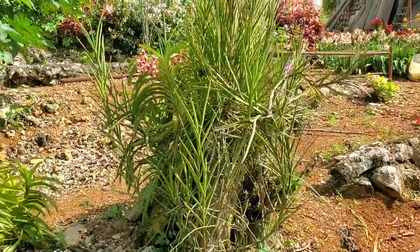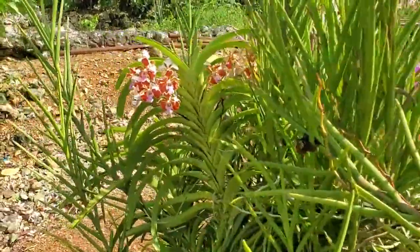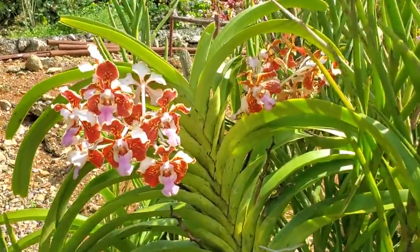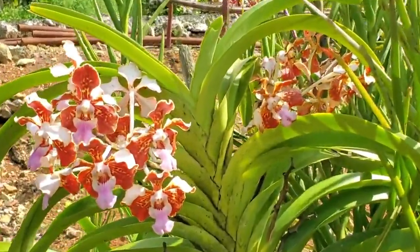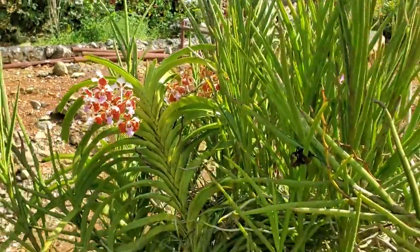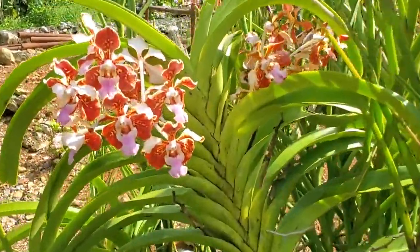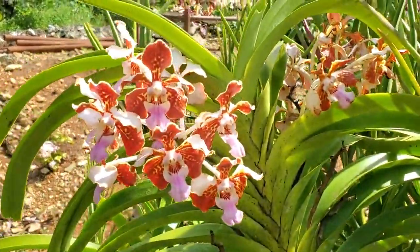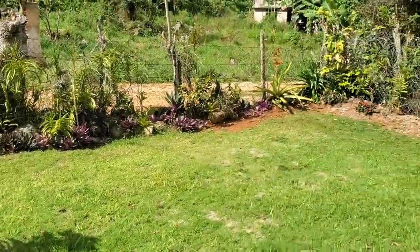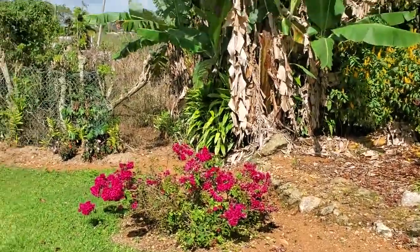This other little patch right here has some other Vanda orchids, with this one here, which is actually blooming. Isn't that gorgeous, guys? Oh yes, that is a gorgeous one. So that's the Vanda tricolor, but this one seems to be the brown one. And if you notice here, it is really spectacular.